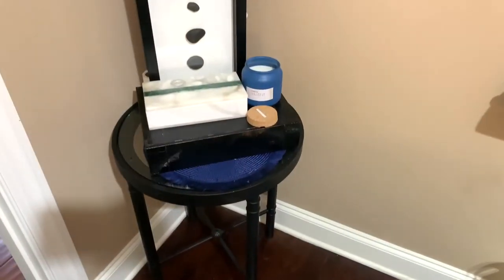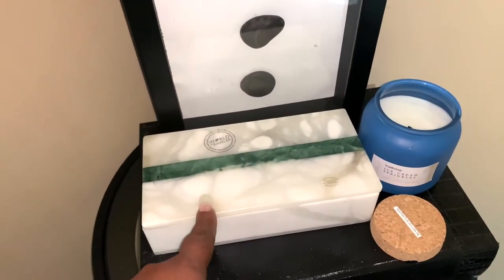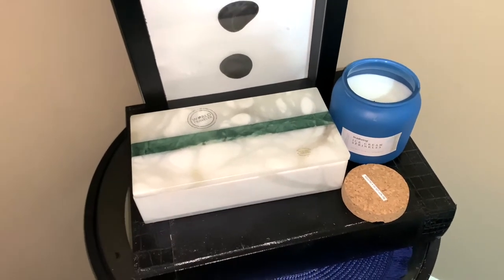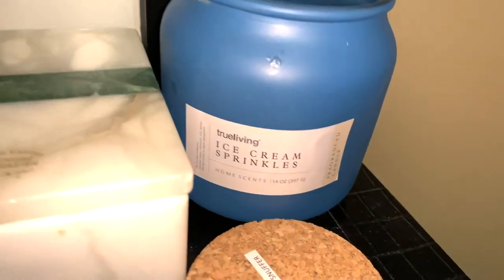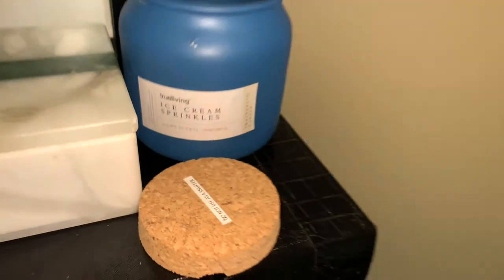So now on this side, I just have this little table. And I did not change this box out. I have another box, but my son keeps wipes in here, so I always just keep that box there. And I do have a candle, and that smells so good. It's called Ice Cream Sparkles. It smells so good.